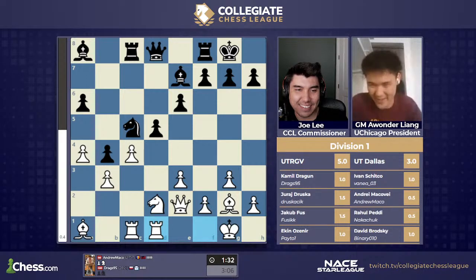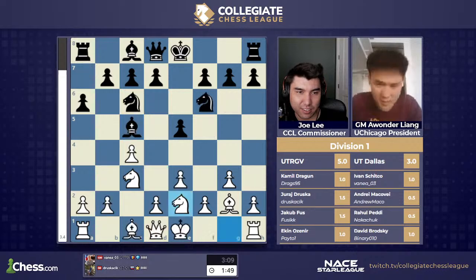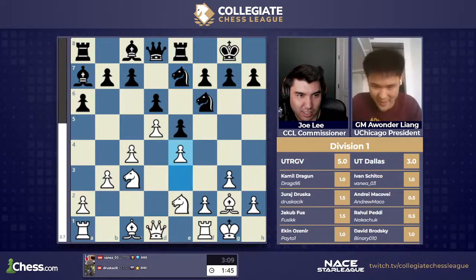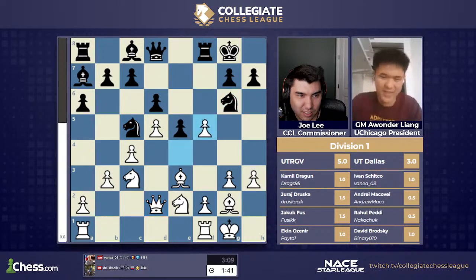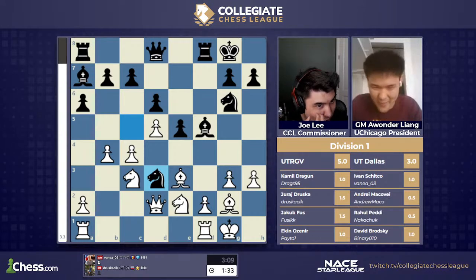So I'm just taking a look at some of the other games. Oh, okay. Looks like Ivan from UTD just blundered a piece. Uh-oh. If we're looking at that game. Yeah, it's actually funny because White offered a draw and Black declined. I'm not sure when that offer happened, but here, yeah, looks like there's just g4, maybe winning on the spot. Oh, unless there's knight f4 maybe.